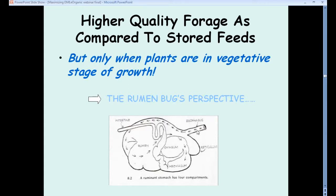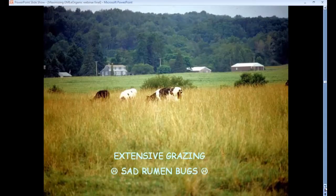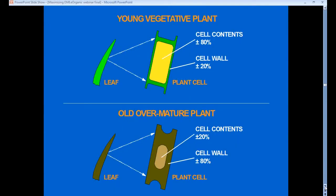So food or grass comes down the esophagus here, it goes into the rumen, it gets mixed around, the bacteria digest it, and then eventually it flows out through the omasum and the abomasum for further digestion in the intestines. But I'm really thinking about what's going on in the rumen at this point. When we have our nice lush green 6 to 8 inch intensively grazed pasture, we have very happy rumen bugs. However, if we let the grass get too tall, we have what is probably better known as extensive grazing because it's not really being managed intensively. And we end up with sad rumen bugs because they can't do their job and they can't help our animals to produce a lot of milk.